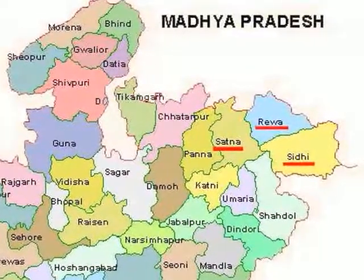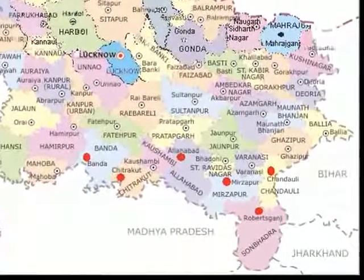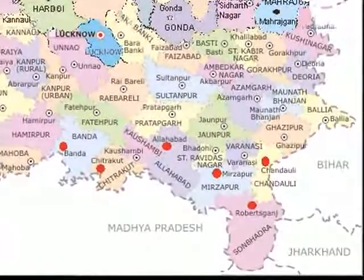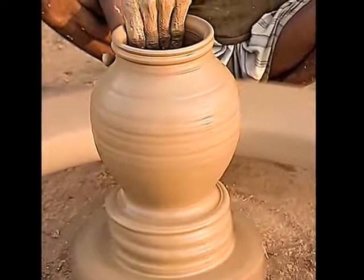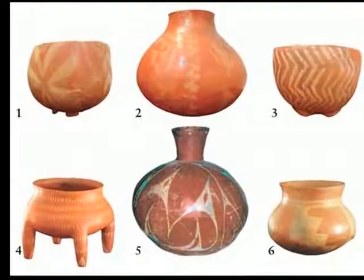Now, north central India, where these sites have been found, comprises the districts of Rewa, Satna, Sidhi in Madhya Pradesh, and Banda, Chitrakoot, Allahabad, Mirzapur, Sonbhadra, Chandauli districts of Uttar Pradesh. Now, what are the different types of wares that we are finding in these sites? We are finding handmade pottery and also some wheel-made types, rusticated ware, burnished red ware, grey ware.